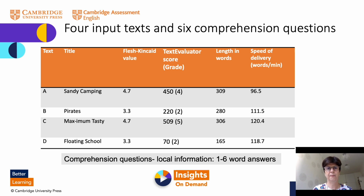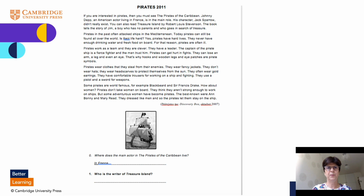The length was slightly shorter for the Floating School, but ranged between roughly 150 to 300 words. And when we asked a native speaker to read out the text, we took into account the reading speed in audiobooks and slowed that down slightly so that it would be accessible to the students. Just to show you the text, this is what it looked like, and students had to answer briefly by giving short answers to comprehension questions that ask for specific information, main ideas.